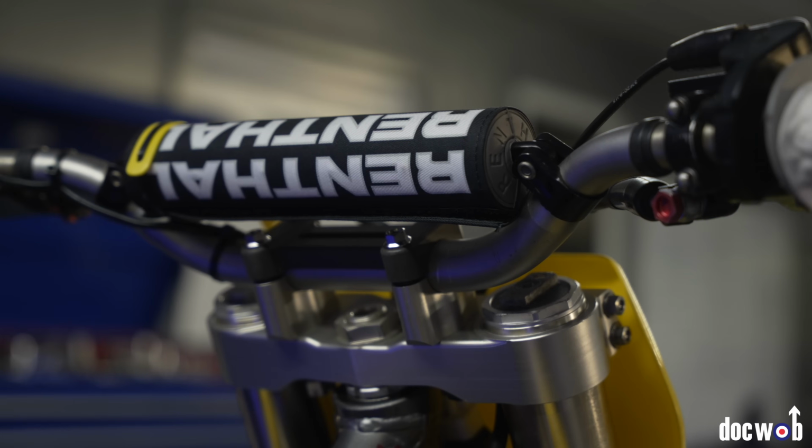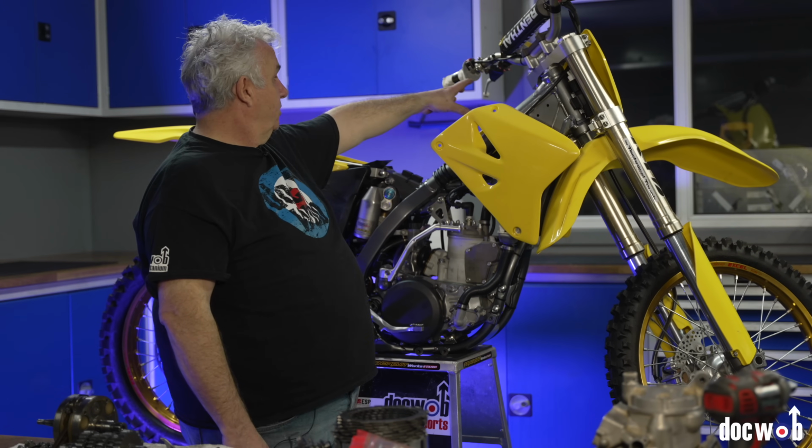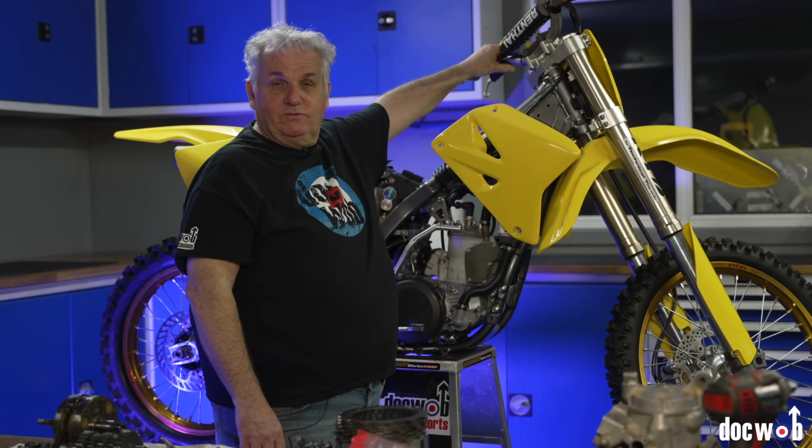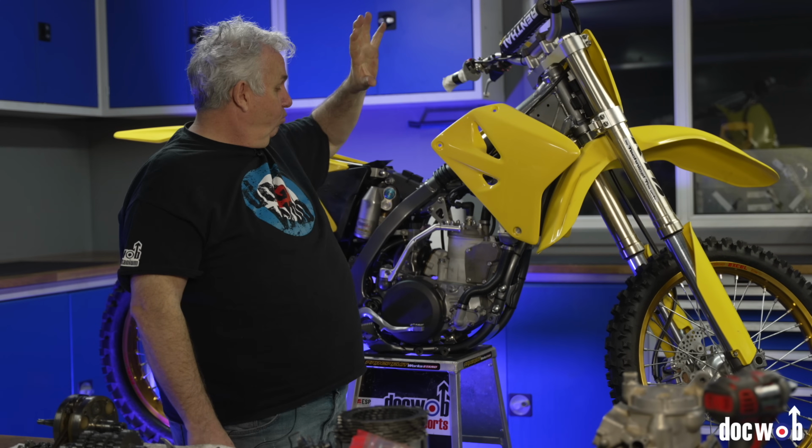Early twin walls, that's what he ran. We went for a cloth bar pad, factory Suzuki clutch perch, which has got the hardest rubber to fit in the world without splitting it. But luckily we've got a couple of spares. And then you go into the frame.